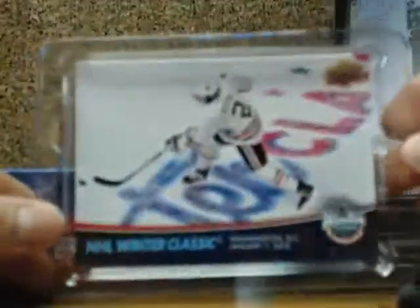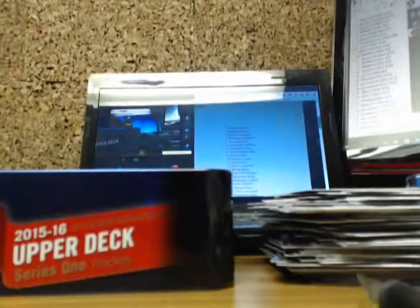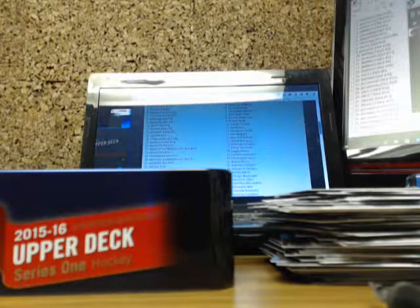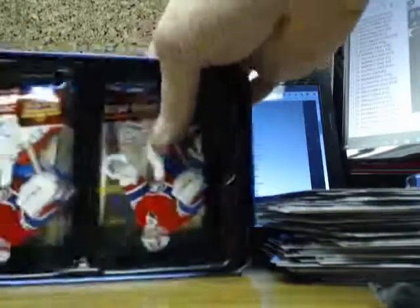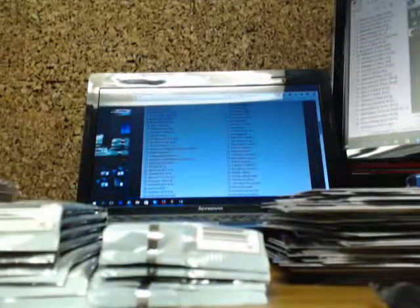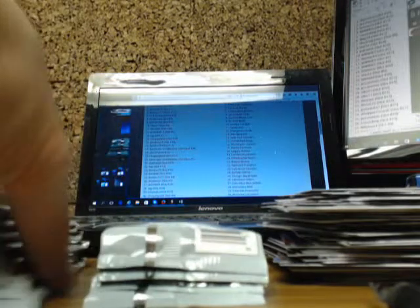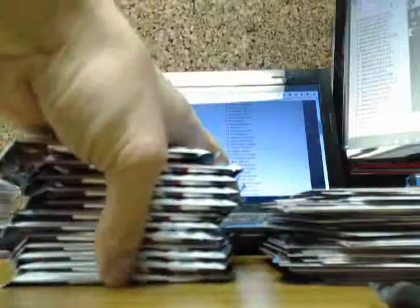Next oversized is for the Chicago Blackhawks and Duncan Keith. Look at Chicago, Chicago absolutely killing this break. And that's going out to Greg. Greg, you're absolutely murdering this break, my friend. Look at all these hits. Even an Artemi Panarin Young Gun and Kyle Connor to go with it.